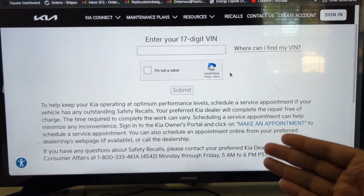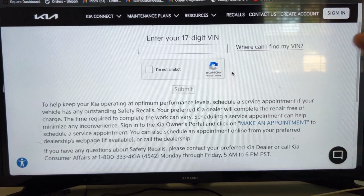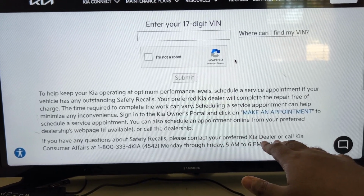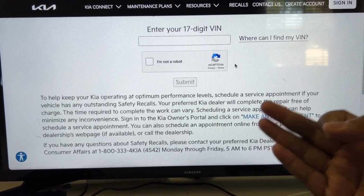We're gonna keep staying on them, because a lot of people out there already have a blown engine. If you already have a blown engine, still call. If you call your local dealership and they deny you, call this number right here and see what they can do if you've already have a blown engine.